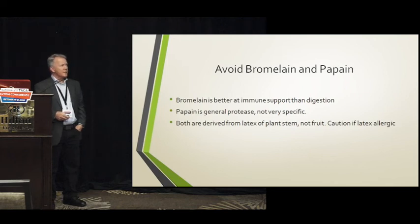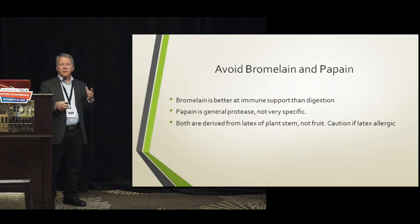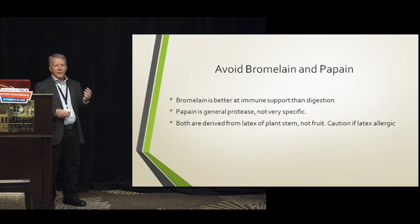So a lot of companies add these enzymes to a product because, when they test, and these are protease enzymes, they will boost the apparent protease activity of that product, and they're very stable. So this is a good way to maintain active product, so you're able to meet your expiration date. And it's sometimes hard to differentiate whether that activity is coming from a specific protease or it's being added by the bromelain. So again, I'm not dissing these enzymes at all, but they have their place, but not so much as a digestive. And again, if latex issues are a problem, you might want to avoid them as well.